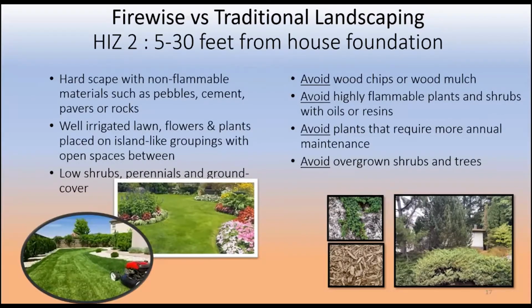The Firewise landscape in the oval shows a good use of hardscape. The non-flammable materials such as pebbles and pavers flank both the house and the fence. Proactive cultural practices are evident. Shrubs and trees have been pruned and debris removed. The lawn is mowed and watered.